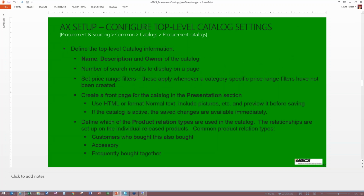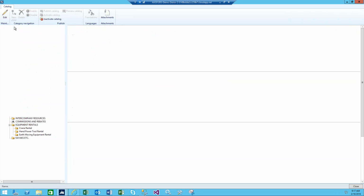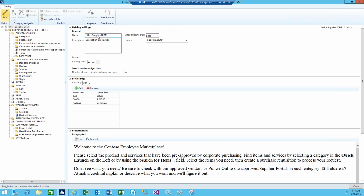So then we're going to go ahead and configure the catalog settings. I'm going to start way at the top. If I select the one at the highest level possible, it has its own unique set of settings here in these fast tabs. So it's important to go to the top first and set up the catalog at the highest level here. If we look at the catalog settings in general, some of these are the same for the child categories, but not all of them.